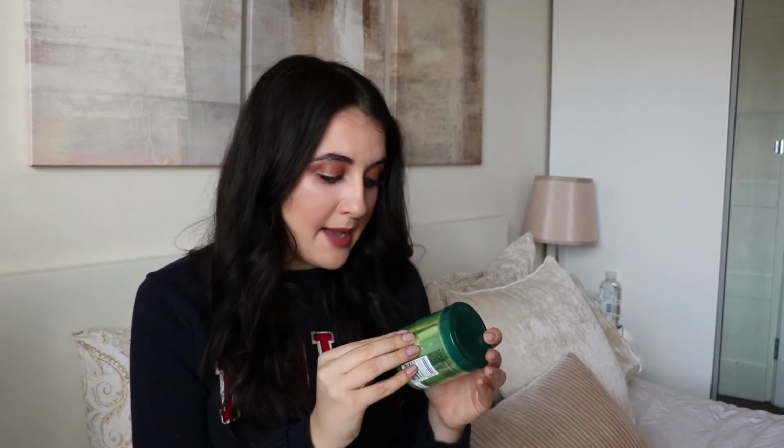And same with the hair mask. It's alright, it's a decent hair mask, but I didn't notice a huge difference in my hair. I didn't notice huge shine. I do prefer their normal range. Yeah, it was alright. I probably wouldn't buy it again.